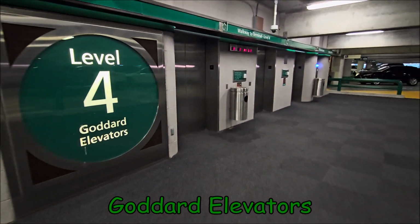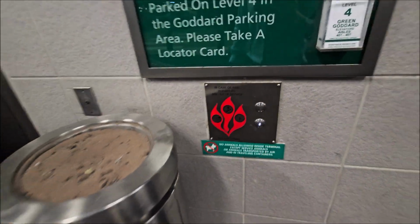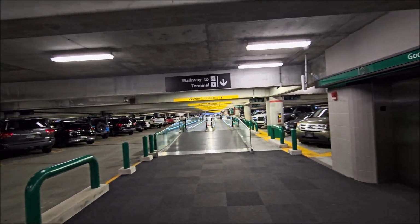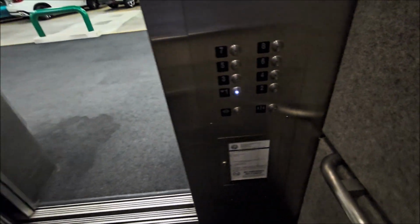These are the Goddard Elevators, colored green. We're gonna go down. This long moving walkway goes all the way over to the terminal. Going down. It's got a voice. Go on the 1. Gonna start with the cab view. I'm pretty sure all of the long-term elevators have the same cab. We're gonna go up to 8. Going up.